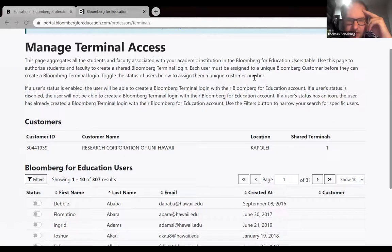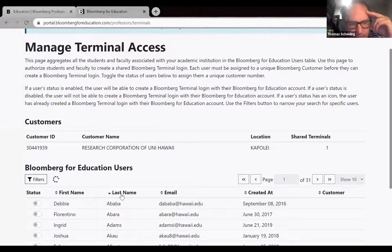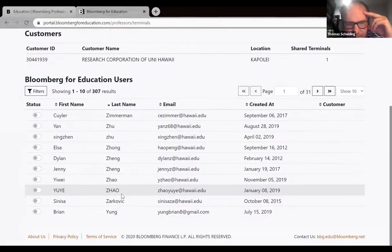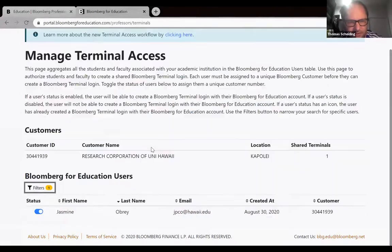Now that you're approved, you now need to create a terminal login. Have you been able to, you have to wait until I. Yeah, because I applied twice. And then I got rejected. Okay, so let's see here. Let's do this quickly here. How many Jasmines can there be? Okay, so I've now turned it on for you.